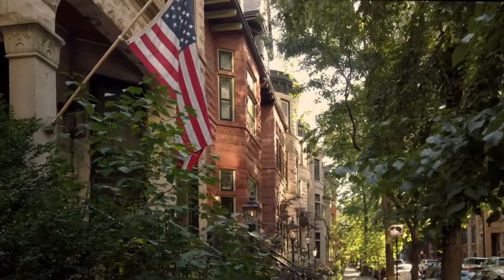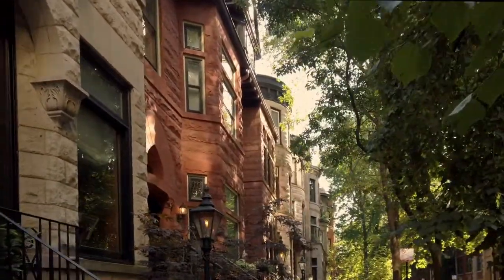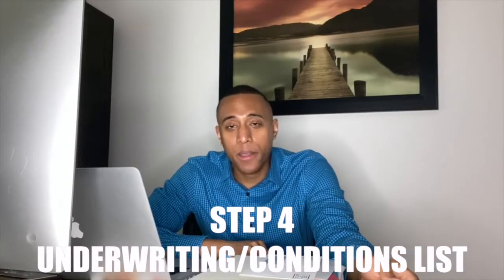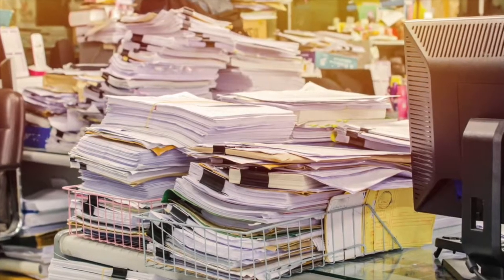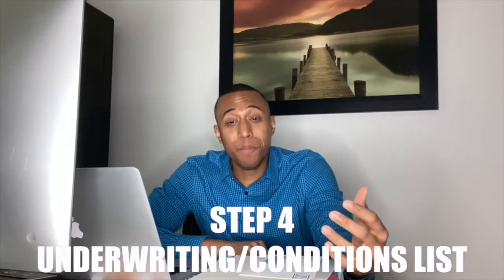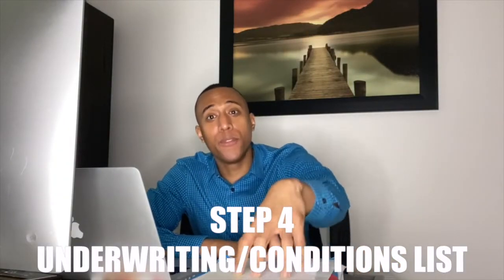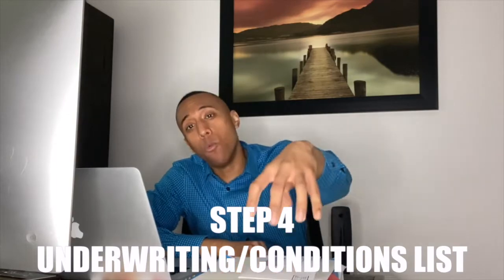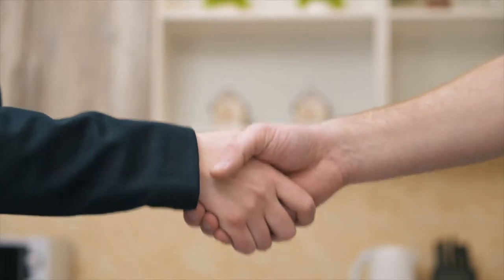Go to the property and conduct something called an appraisal, which determines the true value of a property in a given area. They'll also analyze any other bank statements that you have, any other paperwork that they require. They're going to make their final decision to make sure that this deal is going to be good for them and also good for you. They want a win-win for all parties because they're going to be your investment partner. They want to see you succeed.